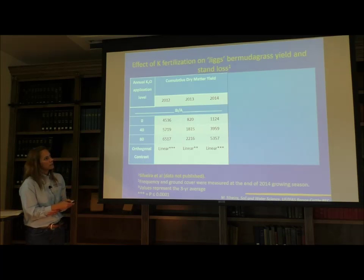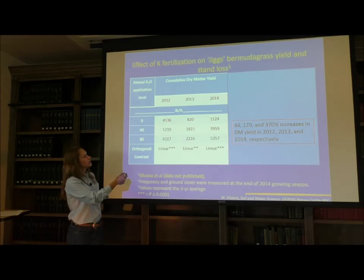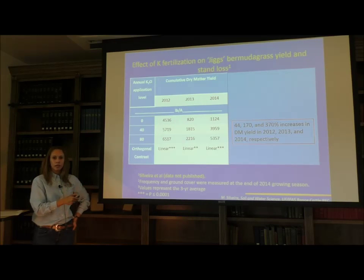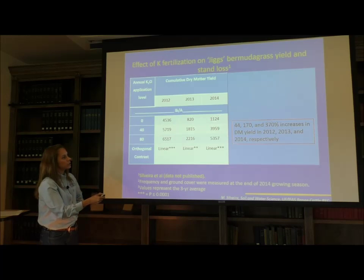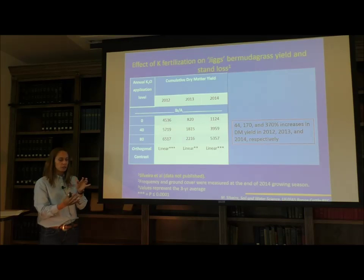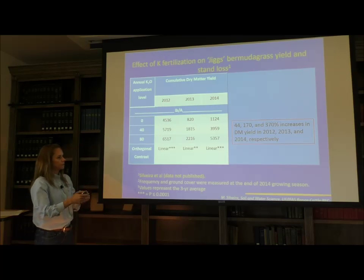And that increase, the difference between the control plots that didn't receive any potassium and the ones that received the highest potassium level, increased as the study progressed. In other words, the difference between the 0 and the 80 was about 44% in year 1. As we moved to year 3, the difference was about 370%. So the effect of potassium increased as the study progressed.